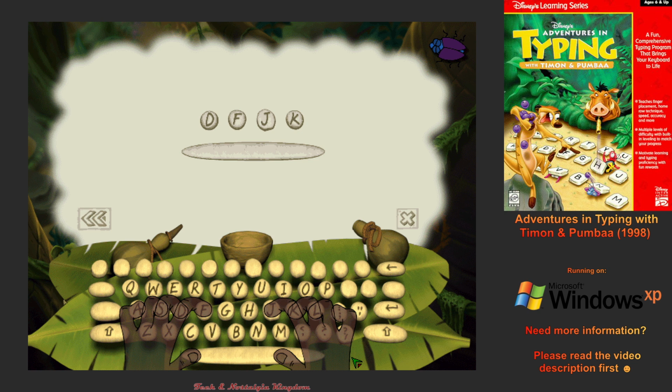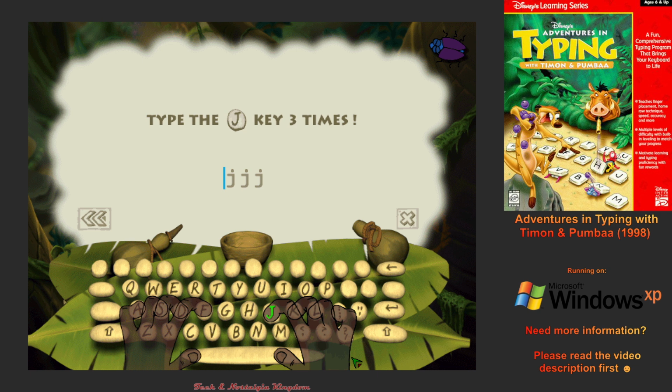Now that you know all about the home row, let's try typing some letters. Remember to keep your feet flat on the floor, if you can. The F key is typed with the left pointer finger. The J key is typed with the right pointer finger. The D key is typed with the left tall finger. And the K key is typed with the right tall finger. Type J 3 times. Type F 3 times. Type K 3 times. And finally, type D 3 times.